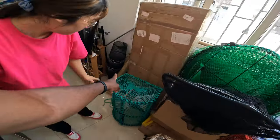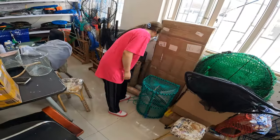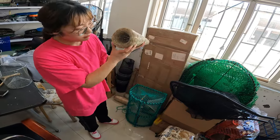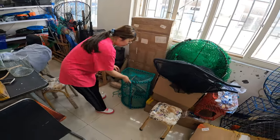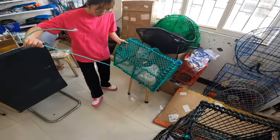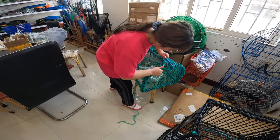And what about that one? It's also a trap. Yes. Alright. Heavy duty crab cage. This is the rope. And we also have the opening.